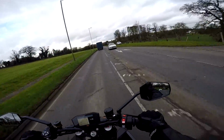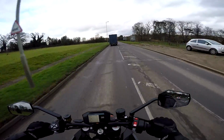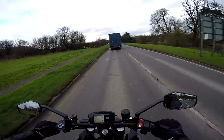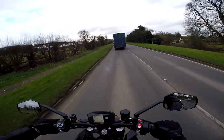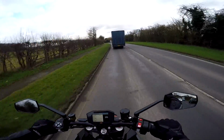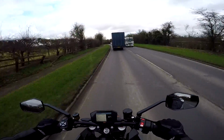The seat itself, I was going to say it's nice and comfortable. It's shaped nicely, but it's very hard. I don't think I've been on a KTM yet that doesn't have a hard seat. But that's not to say that it's uncomfortable actually. I'll know when I've been riding it a bit longer.